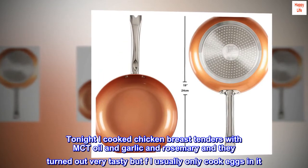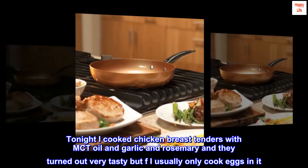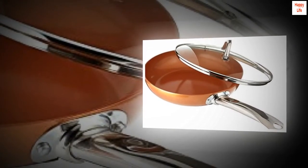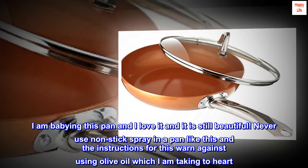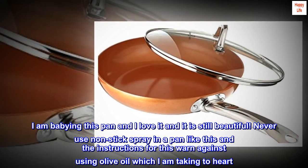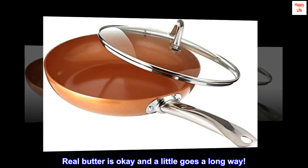Tonight I cooked chicken breast tenders with MCT oil and garlic and rosemary and they turned out very tasty, but I usually only cook eggs in it. I am babying this pan and I love it and it is still beautiful. Never use non-stick spray in a pan like this, and the instructions for this warn against using olive oil, which I am taking to heart. Real butter is okay and a little goes a long way.